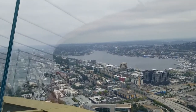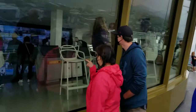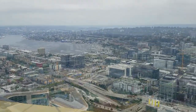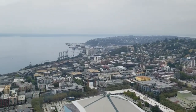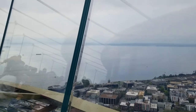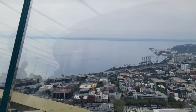Very beautiful and peaceful up here. Oh yeah, they have a wall of photos. This is the view from the opposite end of the Space Needle where we entered. Beautiful view of what I'm guessing is the lake. Is that a lake? I don't know. Man, I guess. We just don't know our geography.